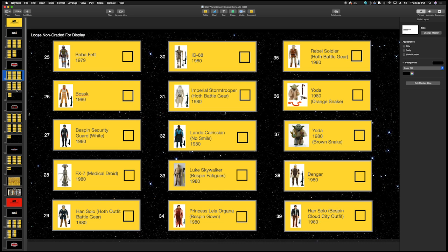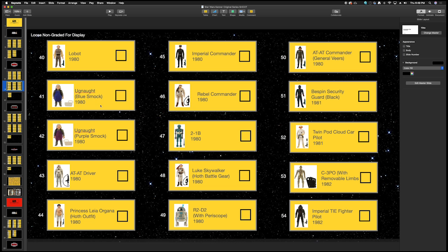And these 2 right here, Lobot, I love Lobot. These 2 right here, the Ugnaught and the Ugnaught with the purple. I've only seen these purple ones. I've never seen a blue smock Ugnaught before in my life. So this might be like my mini grail. I don't even know if it exists. I think it might be a color fade where all I've seen is a purple one that just faded from blue. But if I see one out there in the wild, or on eBay or Facebook, it's probably gonna have to be in person because in my mind, it'll be just so hard to find them. I've never seen a blue one before. I've only seen purple ones.